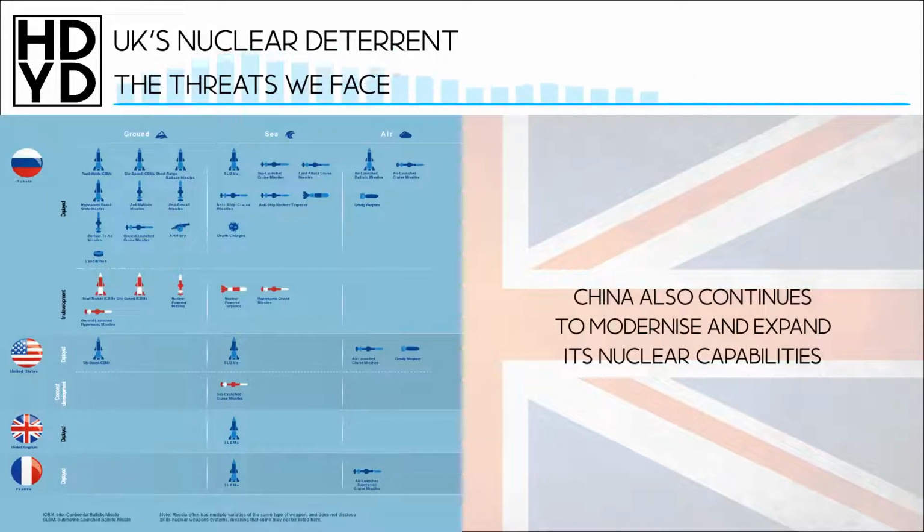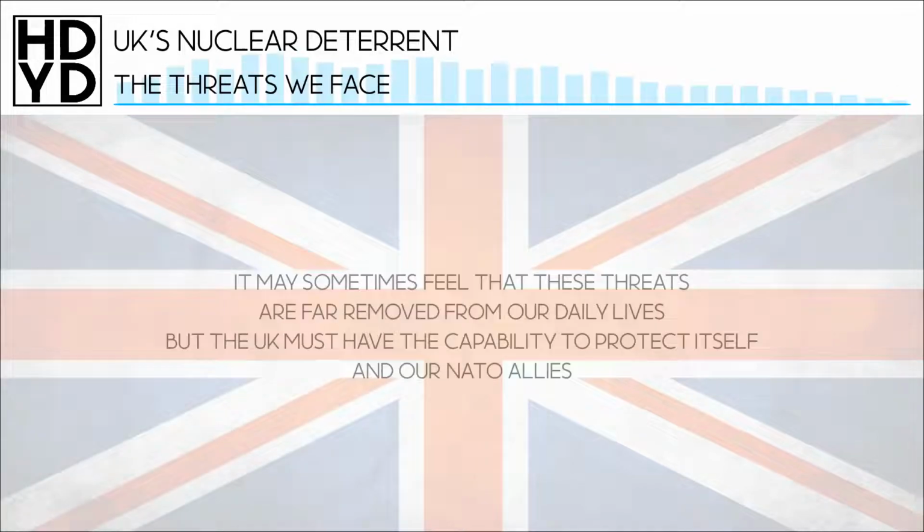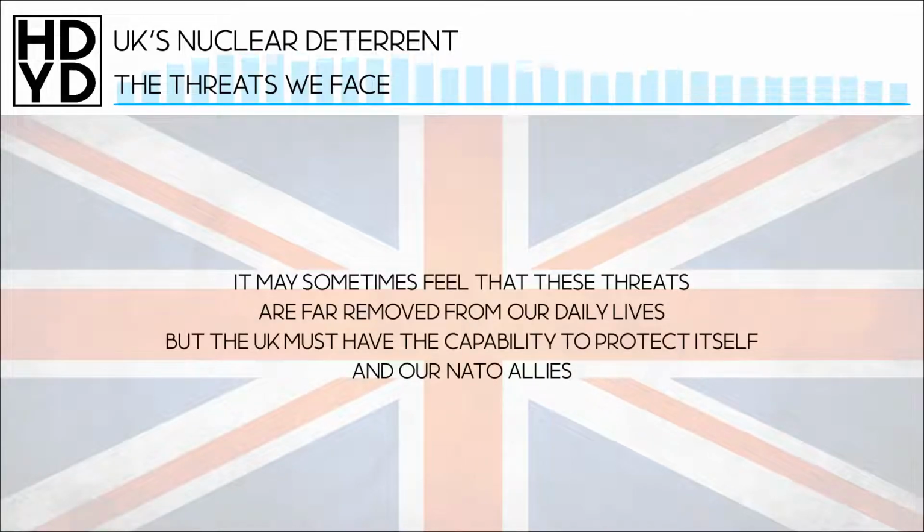China also continues to modernize and expand its nuclear capabilities. It may sometimes feel that these threats are far removed from our daily lives, but the UK must have the capability to protect itself, and our NATO allies.